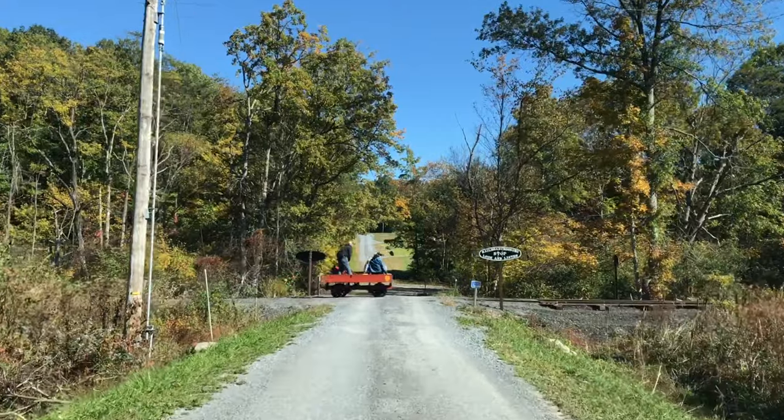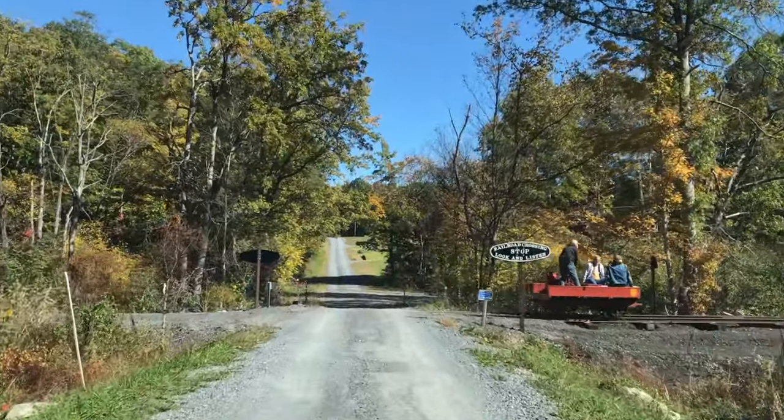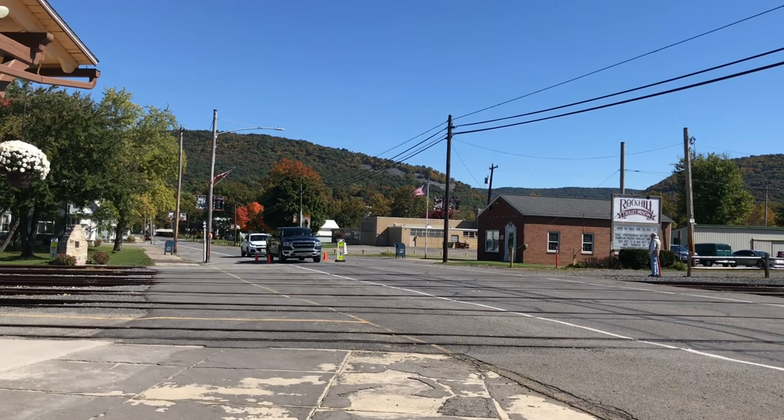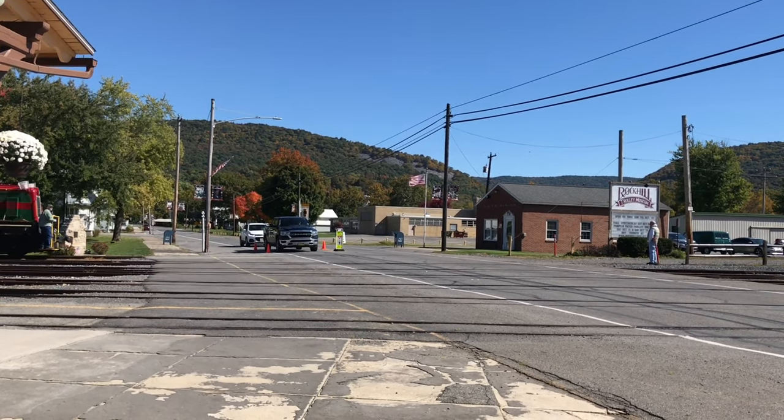A lot of improvements have been made to the line since we were last up here. A lot of history has been unearthed. Let me spend no more of your time. Let's get right back to retracing the East Broadtop Railroad.